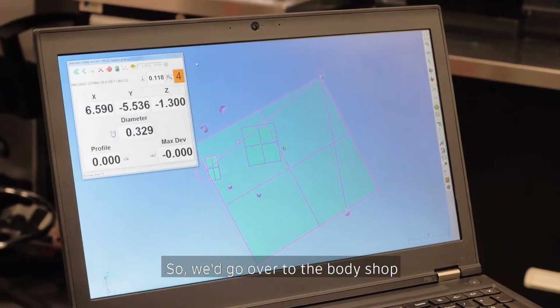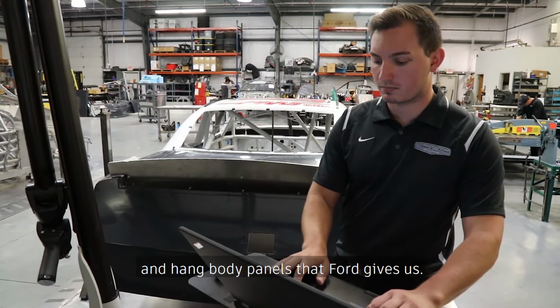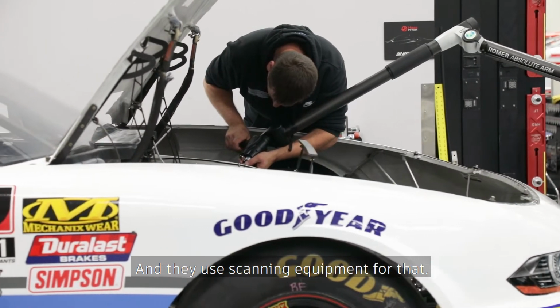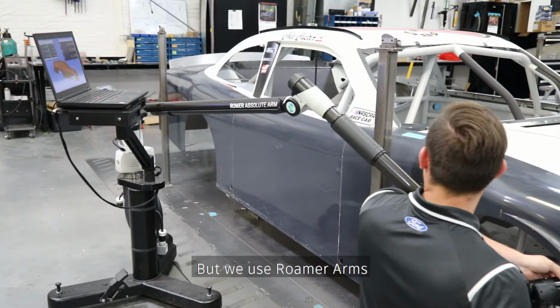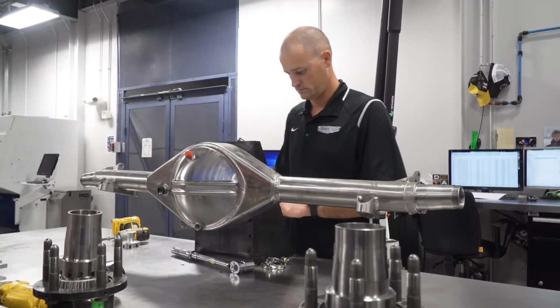So we go over to the body shop and hang body panels that Ford gives us. Now we have a whole other set of tolerances for bodies. And they use scanning equipment for that, but we use roamer arms and PowerInspect to locate those body panels and exploit the tolerances once again.